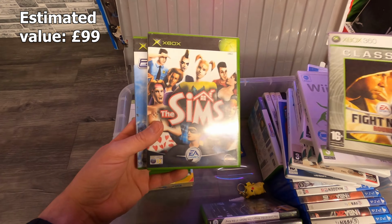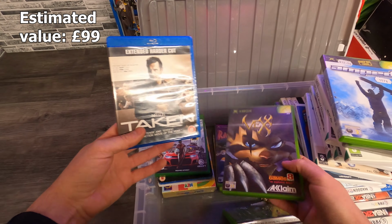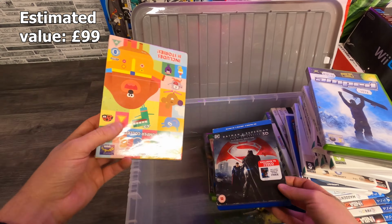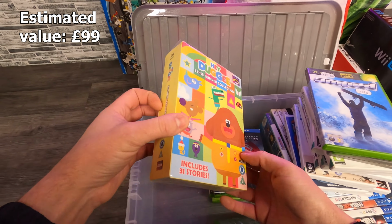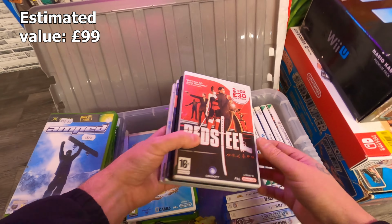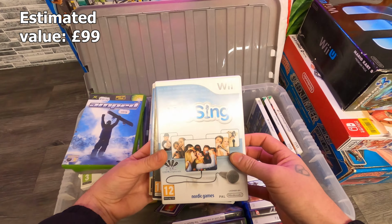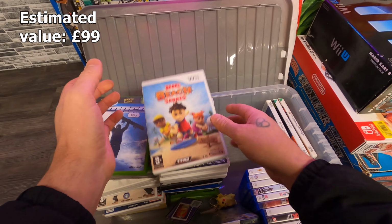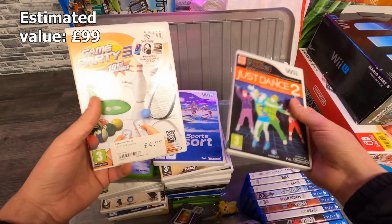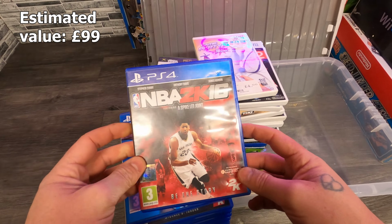We've got Xbox games. Xbox One game. Got some Blu-rays. Got a sealed DVD box set. Got some more Xbox. Wii games. Got Wii Sports. There's also a load of PS4 games. Let's have a look through these.